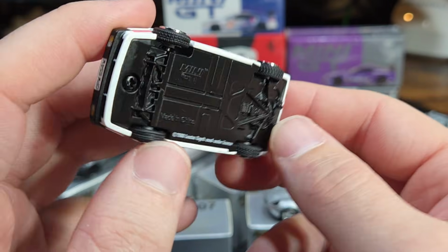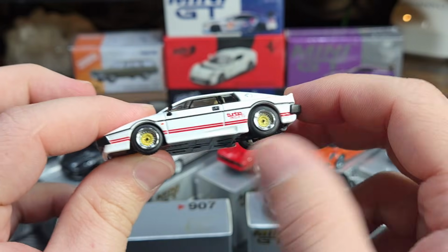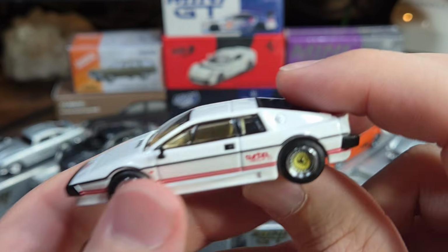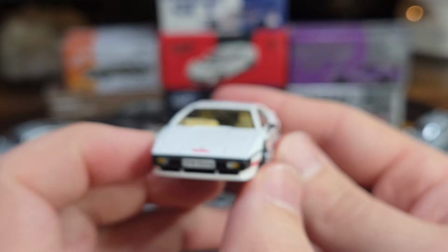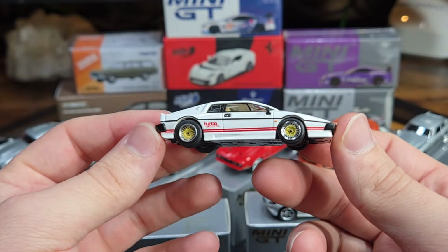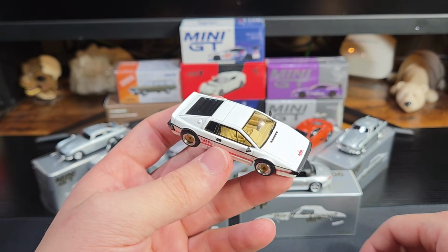There's the bottom view for you. Not too much going on, but some nice detail. Metal base, of course. And then Mini GTs roll good. So black mirrors, just little tiny things. Yeah, this car looks incredible. Now I know why a lot of you guys were excited for this. It is really, really good.